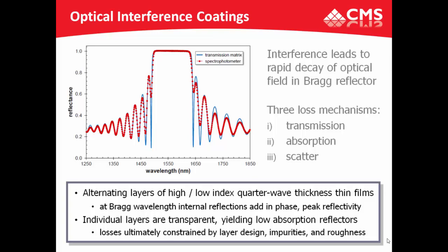In these coatings, there are three loss mechanisms. You have transmission through the system, which depends on your refractive index contrast between the high and low index layers, and the number of layer pairs you use to build up that stack. As long as you have good thickness control in deposition, transmission is something you can design into the coating.